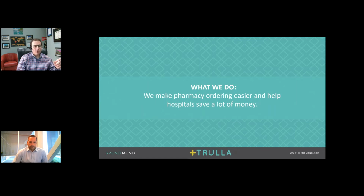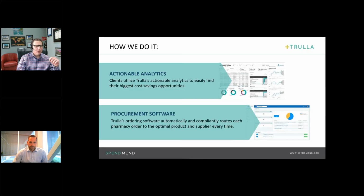So Trula is built. How do we make it easier? How do we save money? Trula is really two software packages. First, actionable analytics, some of the things we've talked about. How do we know where to start? What are our price variances? What are the NDC opportunities? What happens when the price changes? What if we anticipate the price changing? What will that look like? How do we then make sure we're on the right NDC and stay ahead of the game? That analytics is all in there and coordinates very well on the procurement side.